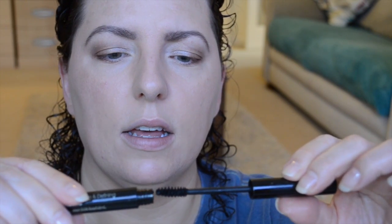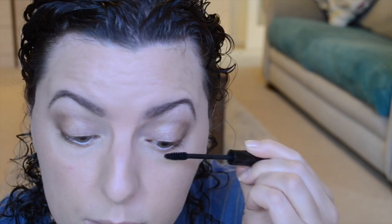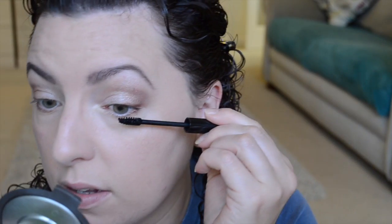Ooh, okay. Slightly smaller wand than I'm used to seeing, because everyone seems to come out with mega huge ones at the moment, and it looks to be quite a thick and sticky formula. I think this is going to take a while to build up. I would say that other mascaras have given me much more length and definition in one coat. It did feel like it's quite dry and that I didn't have very much product on the wand at all. So because it said it was quick drying, I think I'm going to go in with another coat straight away.